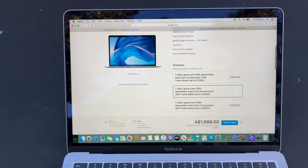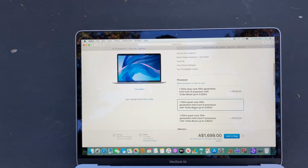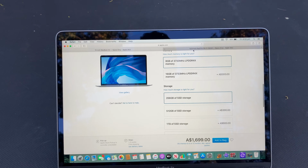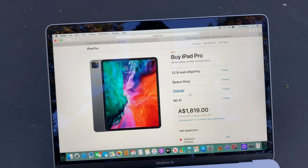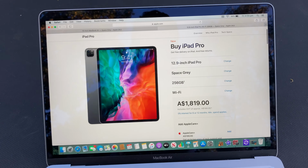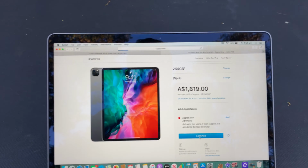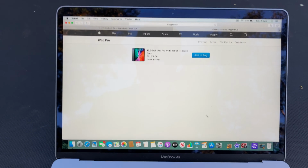I think overall the MacBook Air is better value because if you just upgrade the processor to the quad core, you get one at 256 gig of storage, whereas on the iPad Pro you've got to upgrade to that. And when you do, it ends up costing $1,800 and you still don't have a keyboard. So let's see how much adding a keyboard costs.